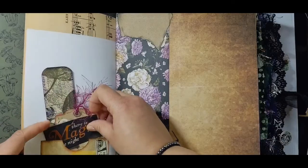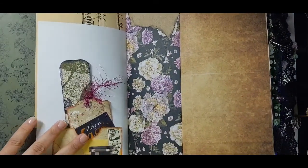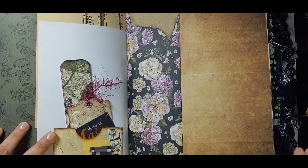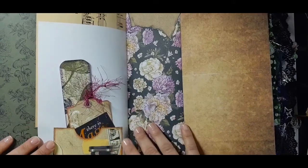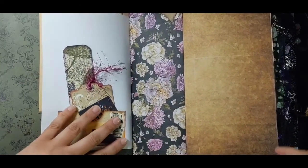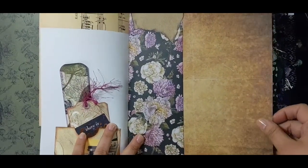And just some tags and stuff in there. So it's got almost like a mix between dark garden, but also dark academia kind of vibes, with all the book and paper imagery that were in the original kit. So I really like how that blended together in here.